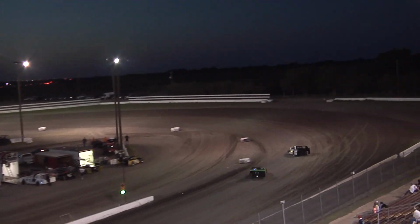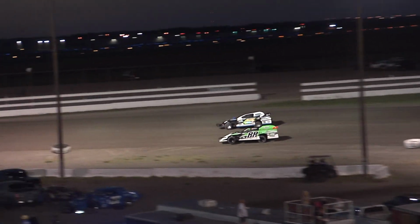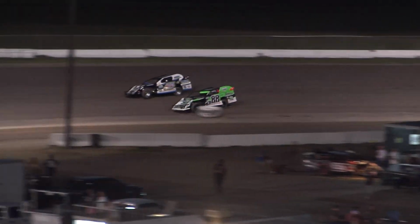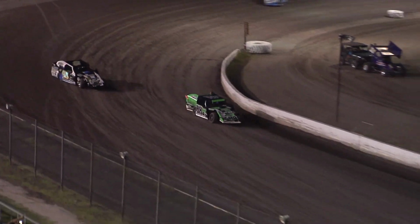The 88 car now closes in for the lead as they go into number 1. Frank Rose feeling the heat from the 88 car of Clyde Dunn Jr., side by side for the lead coming off turn number 4. Clyde Dunn Jr., your new leader as they come off turn number 4 down the front straightaway.